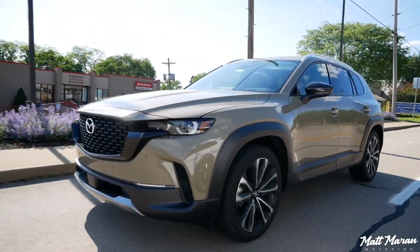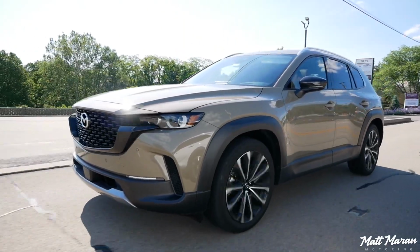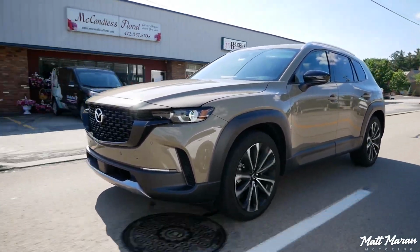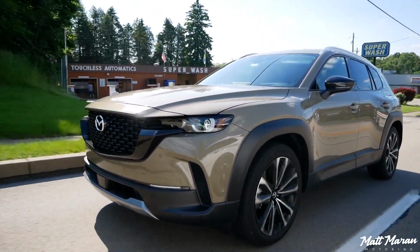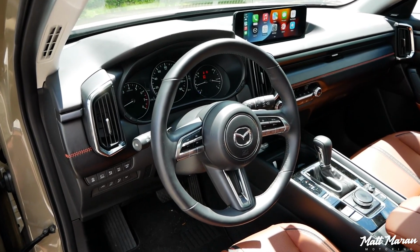Overall, just a lot to like here in the CX-50. Mazda did a great job here, like they always do. I mean, you have just a quieter ride, a more comfortable ride. The most power you get in this segment here in the CX-50. The great interior, the great tech.